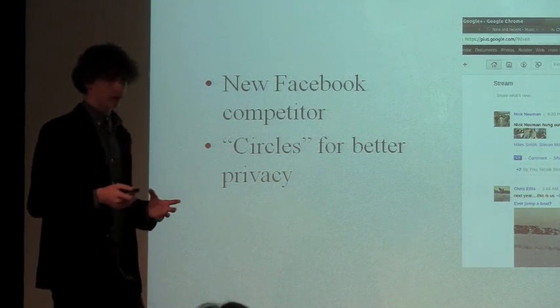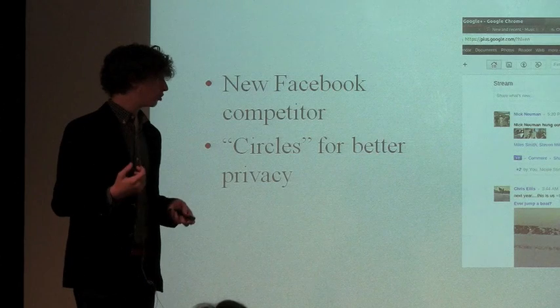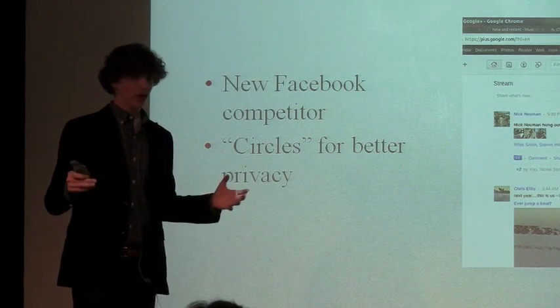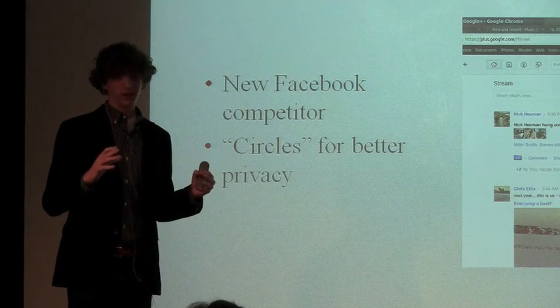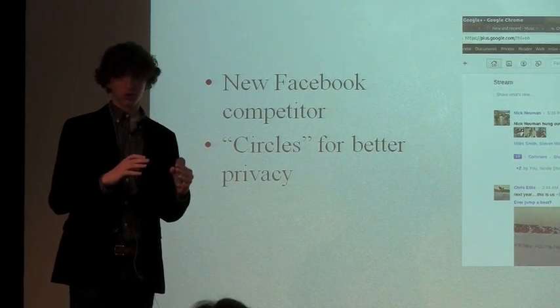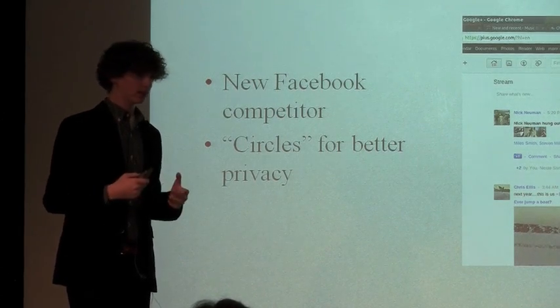One of the great privacy features of Google Plus is circles. So when you join the social network, you choose all of your friends. And once you have all of your friends, you can organize them into circles. And you can have a coworker circle, a close friend circle, a schoolmate circle, etc.